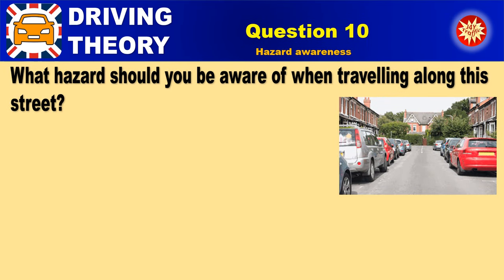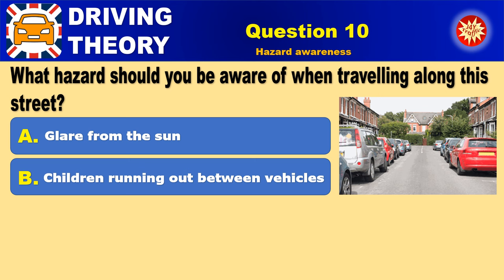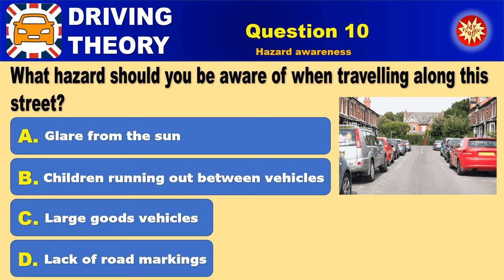What hazards should you be aware of when traveling along the street? A. Glare from the sun. B. Children running out between vehicles. C. Large goods vehicles. D. Lack of road markings.